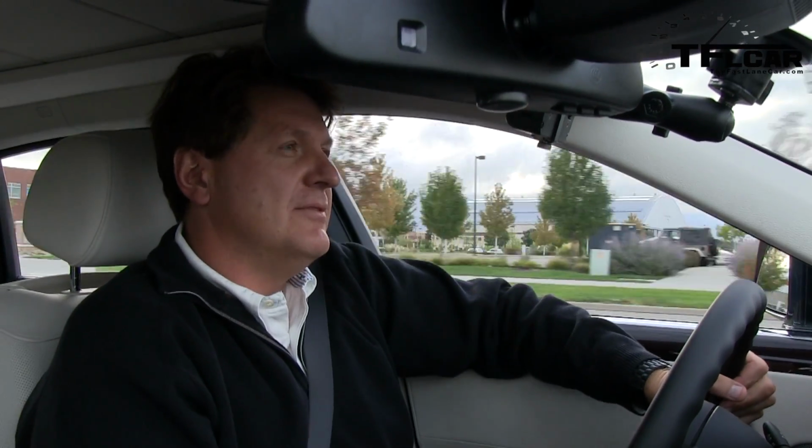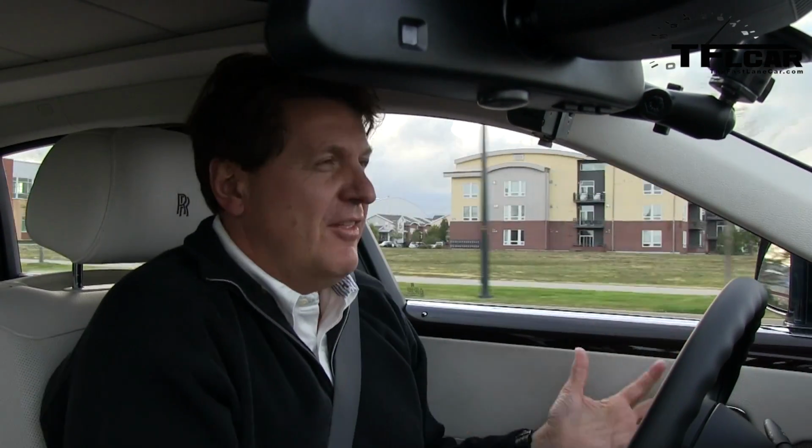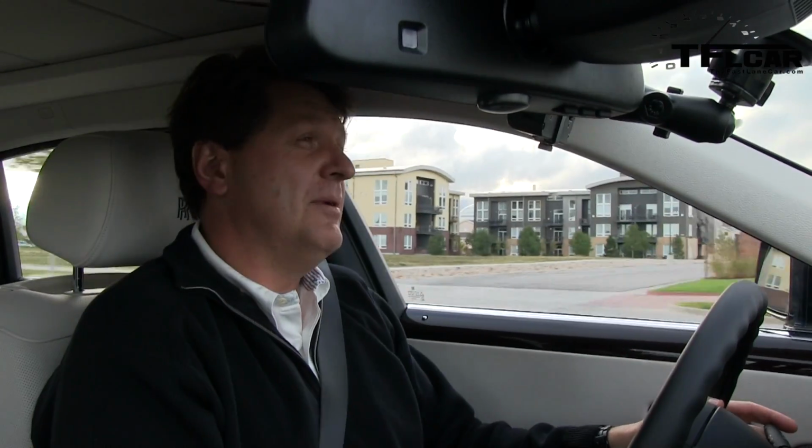It's surprisingly agile. I'd love to take it in the mountains. I mean, it's a big, heavy car, so there's no doubt that it pushes when you take the corner. There's no doubt that you can feel that weight, but isn't that part of the Rolls-Royce experience? Don't you want to feel that weight?